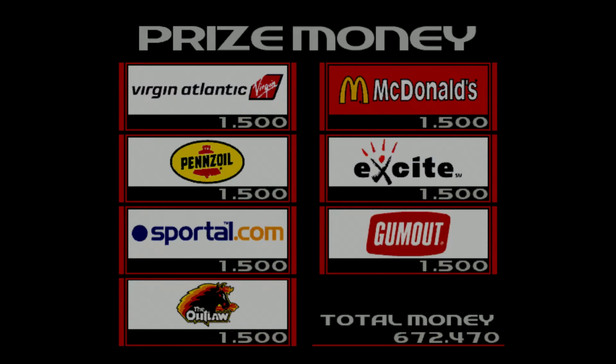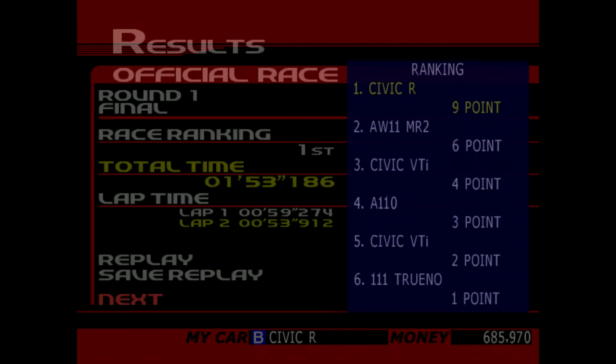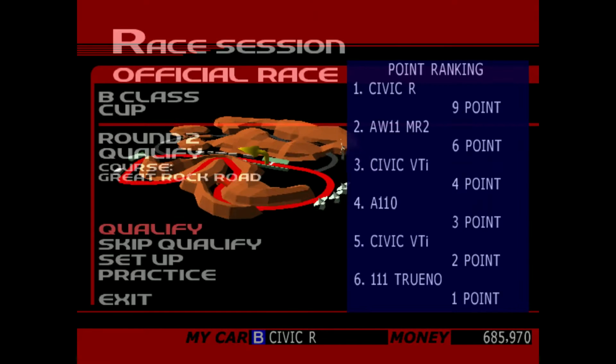But first, let's collect our cash. Okay, it was $1,500 for this B-class car. So, not as much as before with the previous event, but still... 3,000, 6,000, 9,000, 12,000, and then 13,500. I believe that's how much it comes up to. Cool. Anyways, next up is Great Rock Road.